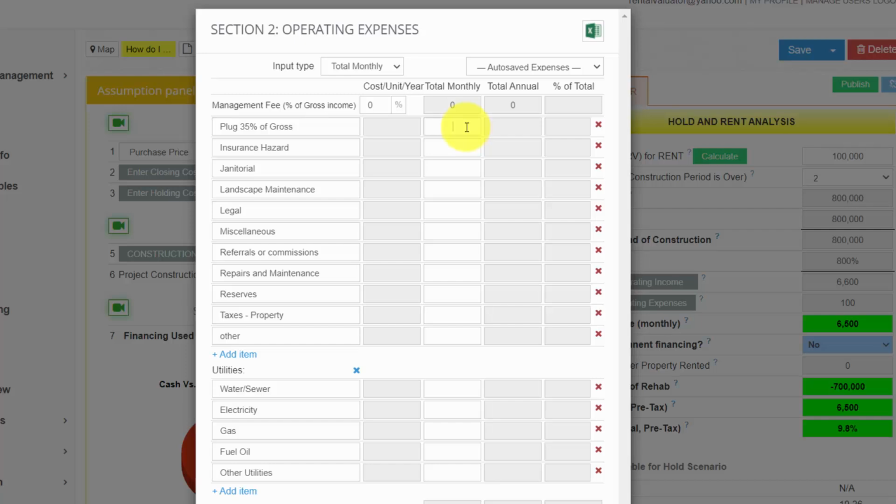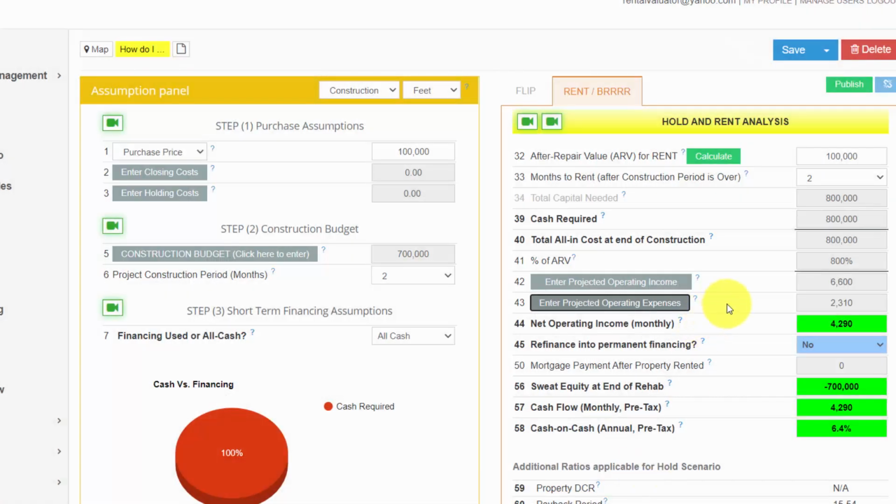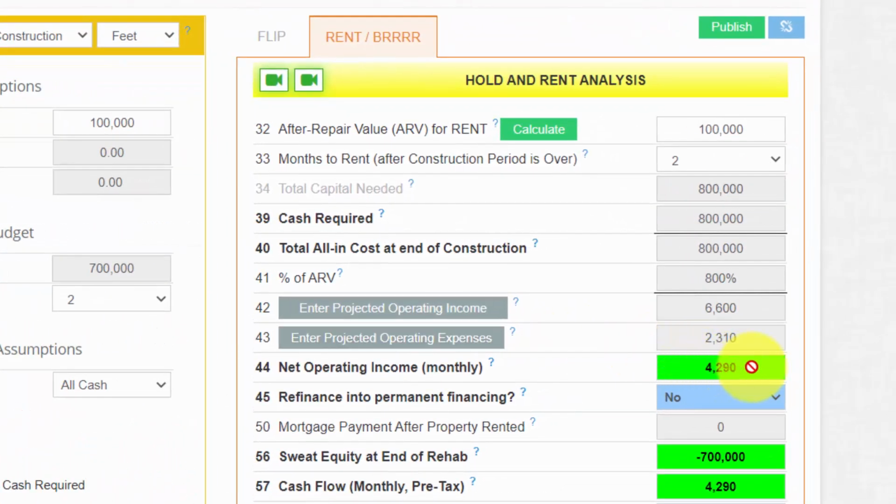Of 20, what was that number? $2,310 per month. That's our operating expenses at 35% of gross income. And that leaves me with a $4,290 monthly net operating income. My as-built value is $1 million.